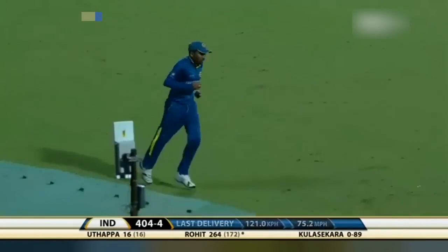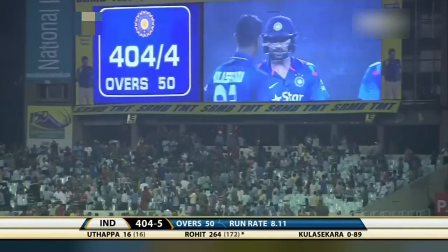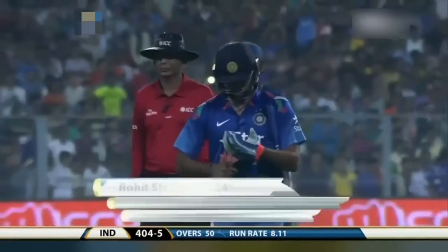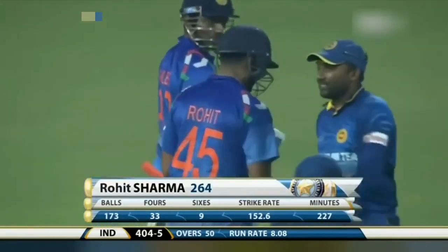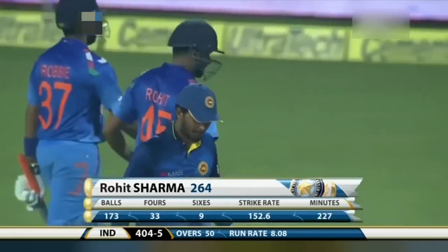Out of the last ball of the innings, Mahela Jayawardene takes the catch. Deathly silence greets it, but what an innings. A record-breaking innings from Rohit Sharma on return to the Indian team. After 50 overs, 404 for 5 India. There is 264 off 173 deliveries, 9 sixes, 33 boundaries.